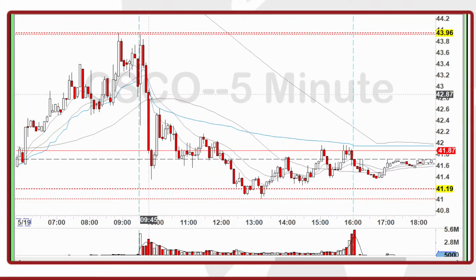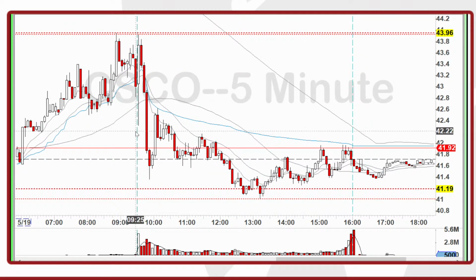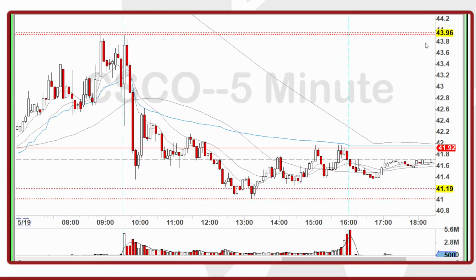I think it happened so fast. I did not expect this drop, so I wasn't paying too much attention. I actually had a bias that they probably were not going to trade very well yesterday. But again, nice drop there for them.